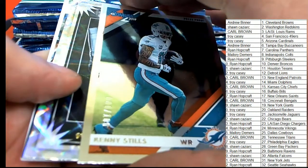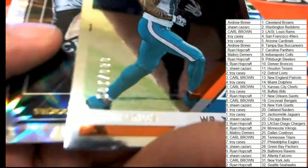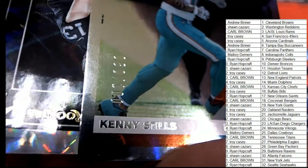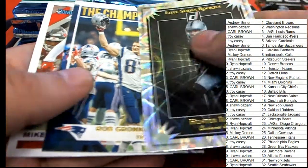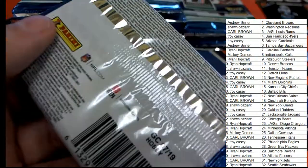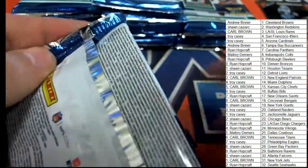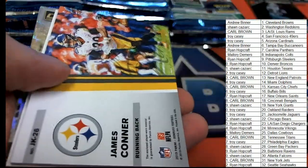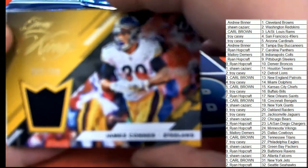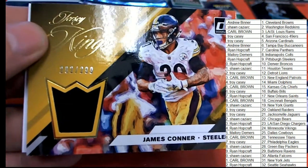Kenny Stills, nice one, number two. That one is numbered 80 of 100, Kenny Stills. Dice James Conner, Pittsburgh Steelers owner, picking up a James Conner. Ryan H. Boom. Nice hit.